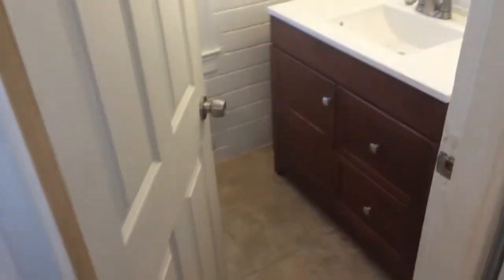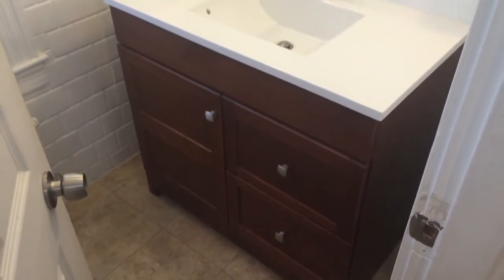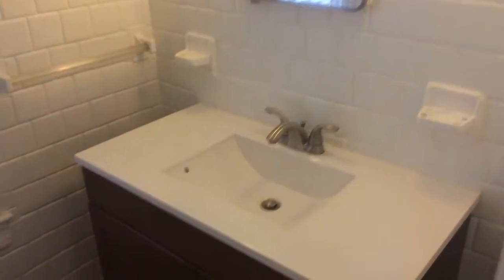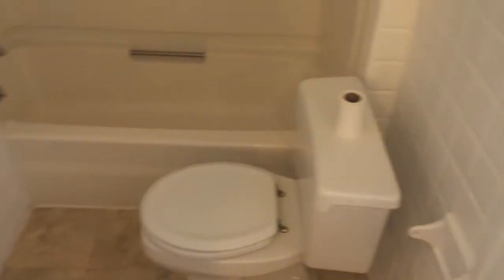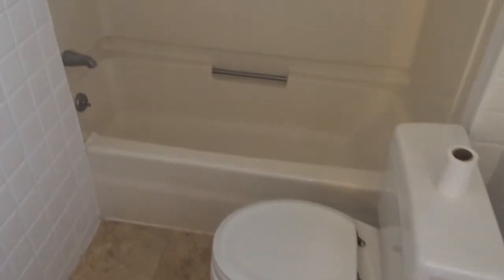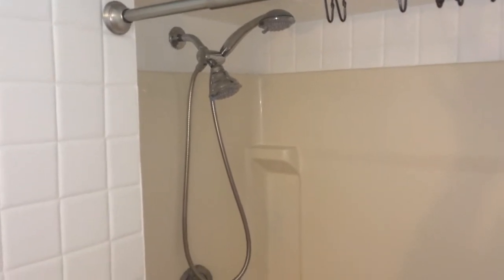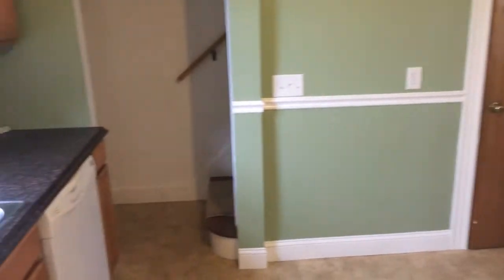Here we have our full bath with an updated vanity, plenty of cabinets down below for toiletries, soap dishes mounted on the wall, a towel rack, and here our toilet and full bath, equipped with two shower heads and a removable nozzle as well. Straight ahead there is the basement, so we'll get to that after.